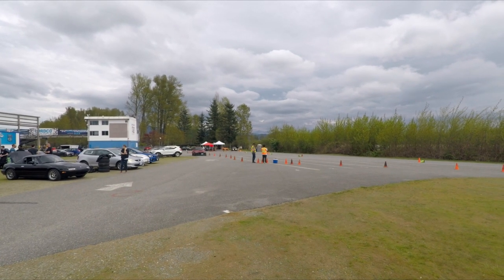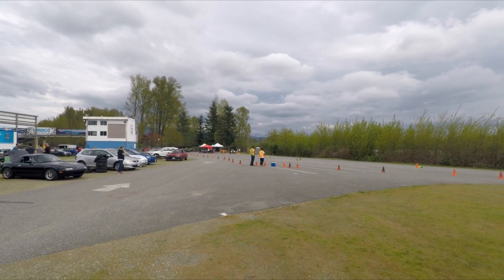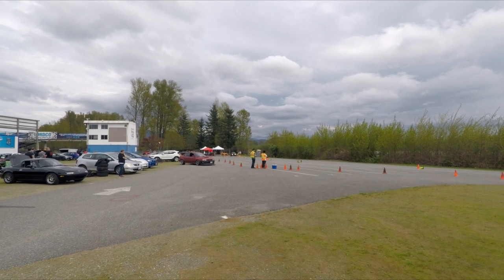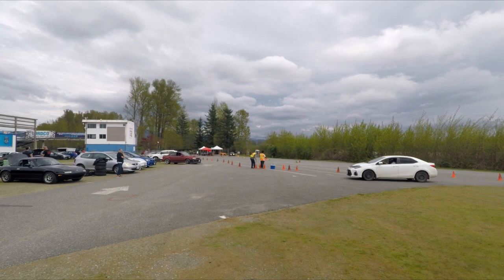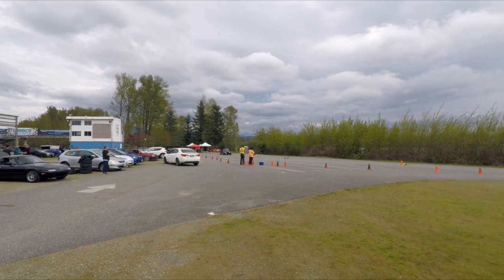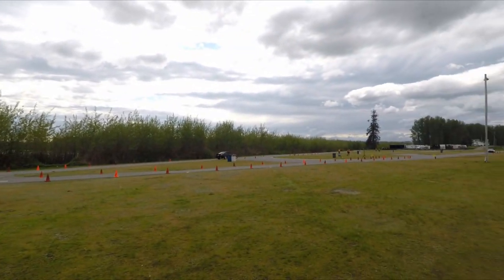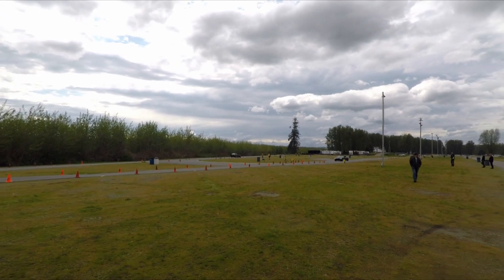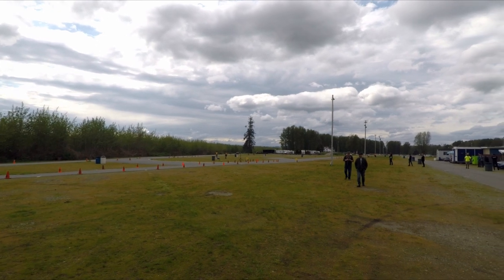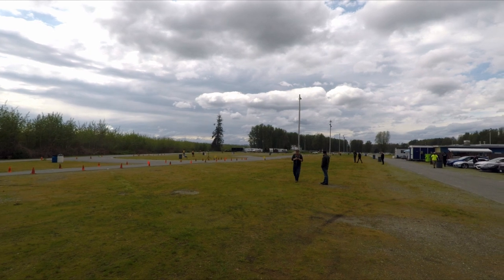Travis one more time in the BMW. So I bested my previous runs with a 40.37. He's 40.36 clean, so he's got a hundredth of a second over my time. Let's see if he can improve on that 40.36. There's a cone, unfortunately. Well, let's see his raw on this anyways.